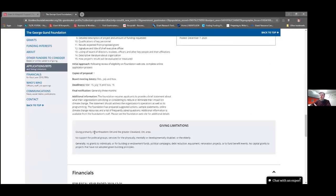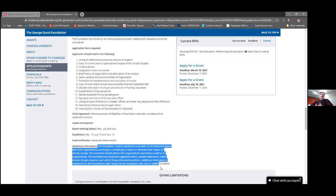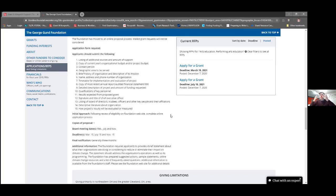We see how they want us to approach them. Once you review the eligibility on your website, complete the online application process, here are the pieces they're asking us for, how often they meet, and when their funding decisions are made, some additional information. So this is the kind of tool to use to find funders that are going to align and support your organization. I think a lot of times we kind of get trapped in the idea of RFPs and looking only for those out there. But if you can find just anything on any funder across the country, you're going to be better off than limiting yourself to RFPs.